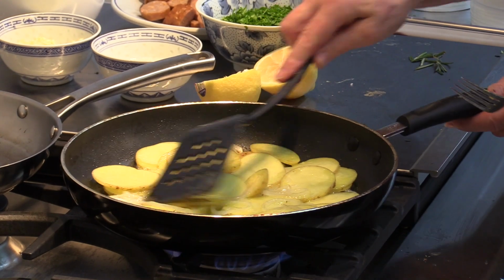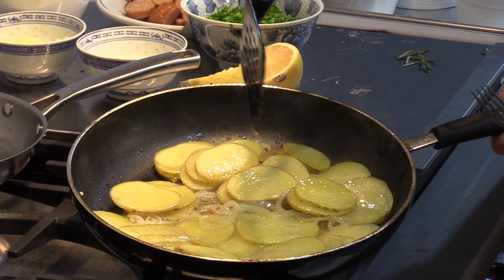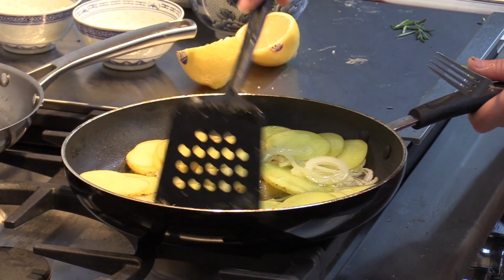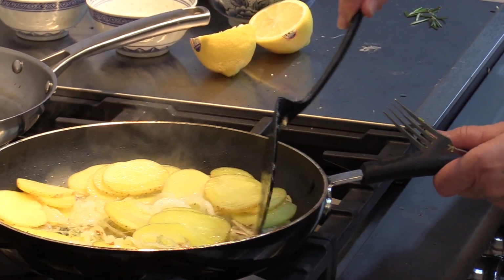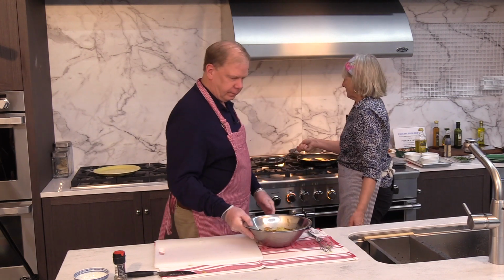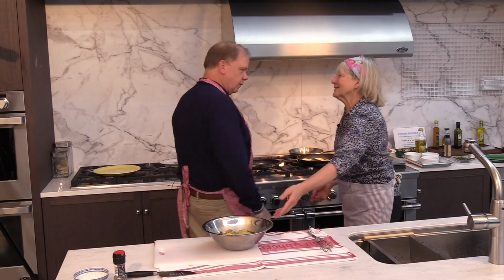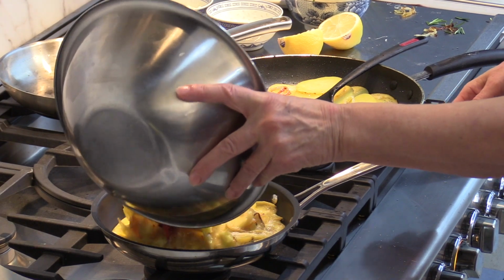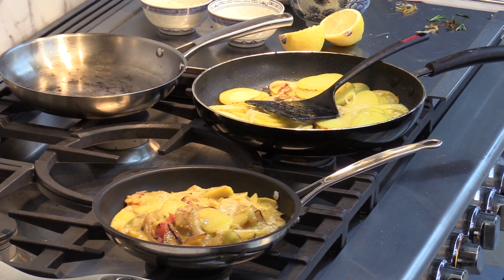So how are these doing back here? They're doing good. As you can see, the potato with all its starch is starting to congeal. Kind of pasty. Is that a good thing? Yeah, that's good. But you just have to watch that the onions don't burn. And now we're cooking the tortilla. Oh, okay. So the tortilla. Where are the tortillas? This is going to be the tortilla. What? That's what it's called. It's a tortilla. Okay. All right.